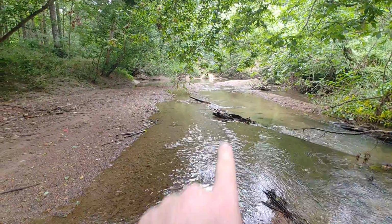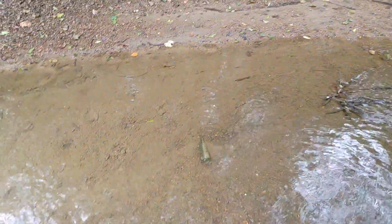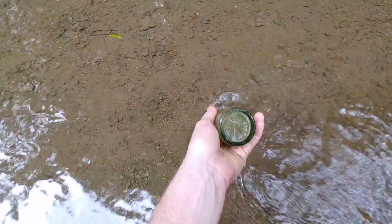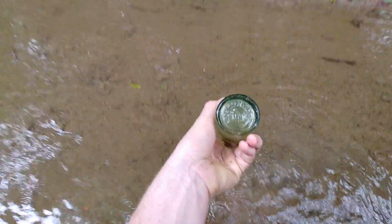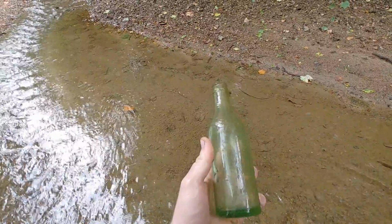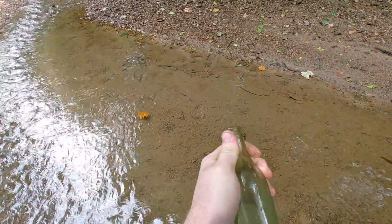Alright guys, we're at the final stretch here, about to turn around after I go to the end of this sandbar, and I've got some pretty exciting looking news down here. It looks early. I'm really hoping it's an embossed local bottling works bottle. I don't know. I'm really hoping. It looks early. Here we go. Oh, it's not embossed. It does have embossing at the bottom. It says Bloomington. Oh my gosh, I know which one these are now. Actually, hold the phone here, guys. This is good.